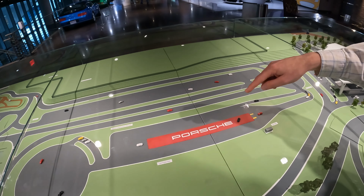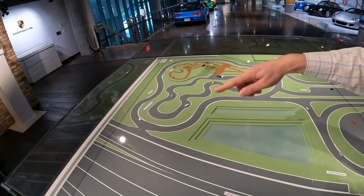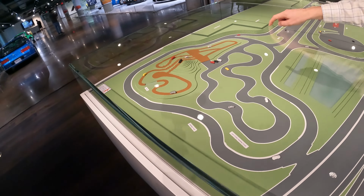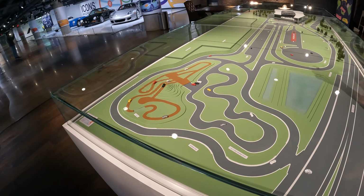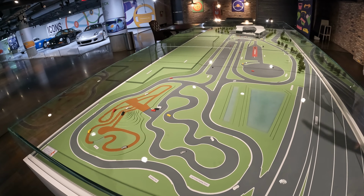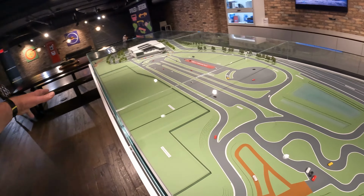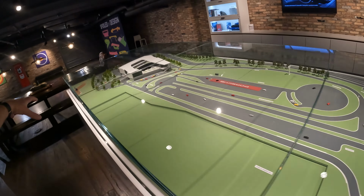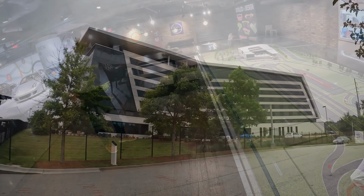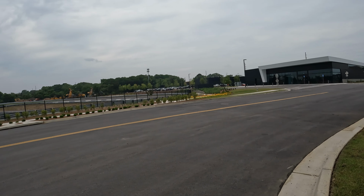This is a good way to see the different modules. So the dynamics area, the kick plate, the low friction circle, and the handling course goes around here. You can see here is the low friction. So this is polished concrete, this little course right here. And then there's the off-road course. So all of that is embedded into the handling course that wraps around it. So again, a very modular way to make the track accessible. And then the new track is over here. Here, okay. This way. Because you have the hotel here, right. Classic headquarters here, service center here, and then the track is here.